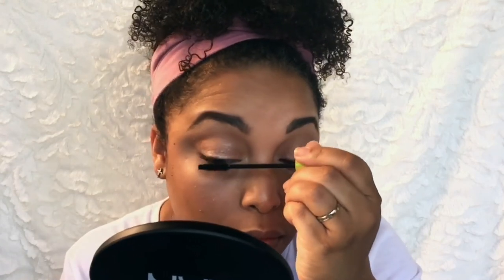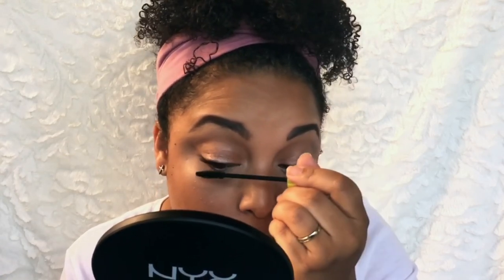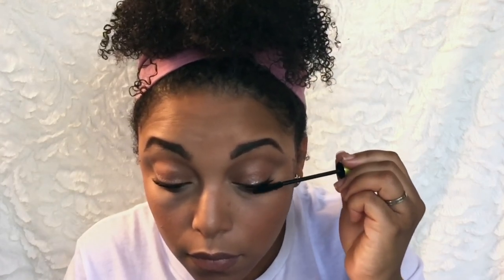This is my favorite mascara, y'all. Rimmel Accelerator, Accelerated Lash. This is the lengthening one. They have a volume one. This one is so good, but it is bomb for your bottom lashes. There are a couple of mascaras that I love from the drugstore.